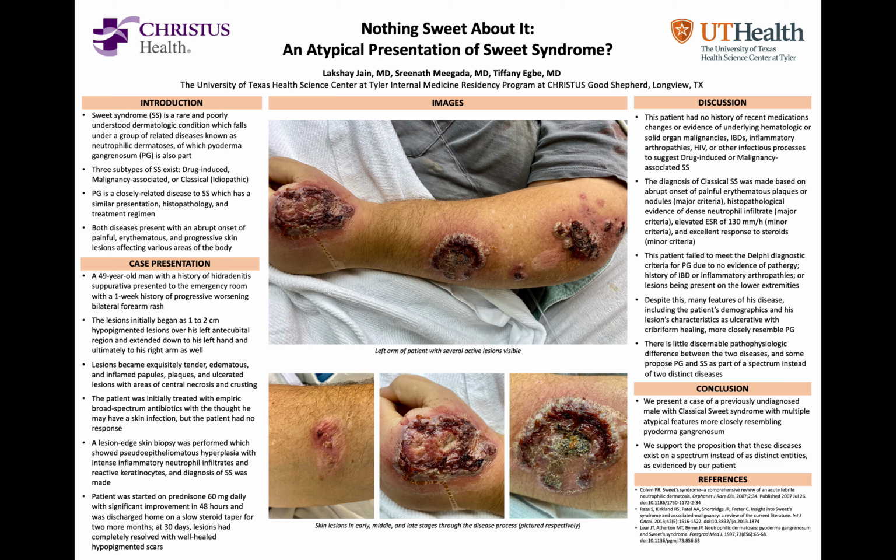Pyoderma gangrenosum is a closely related disease that's also a neutrophilic dermatosis, and both pyoderma and Sweet Syndrome have very similar presentations, histopathologic patterns, and treatment regimens.